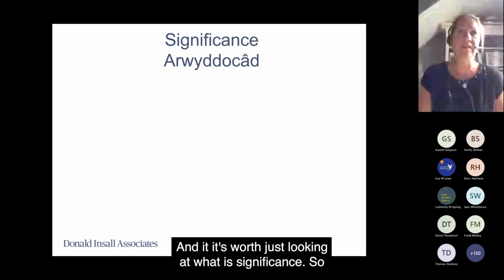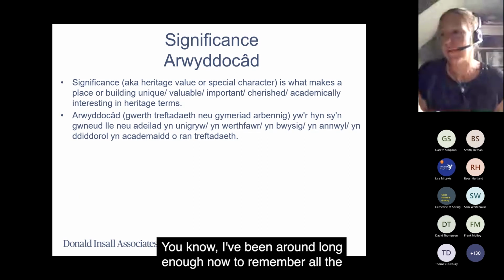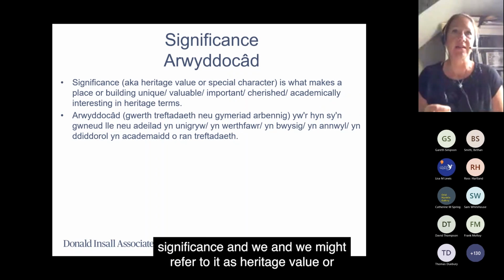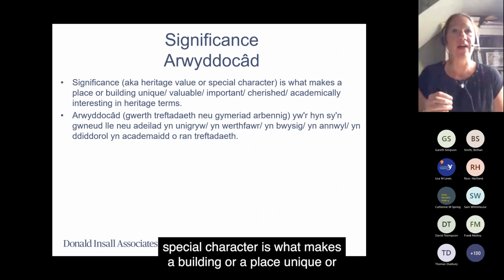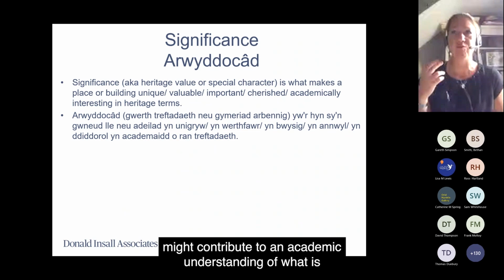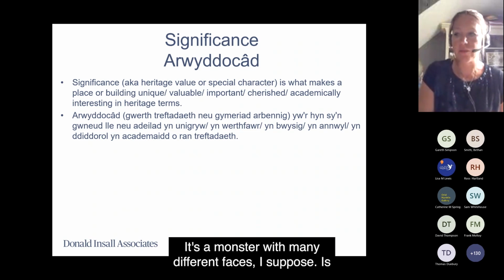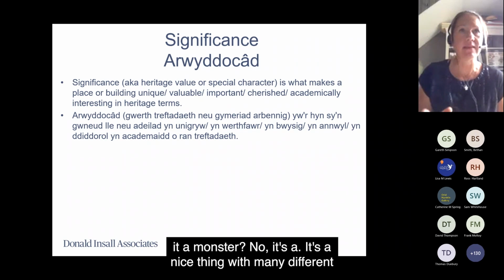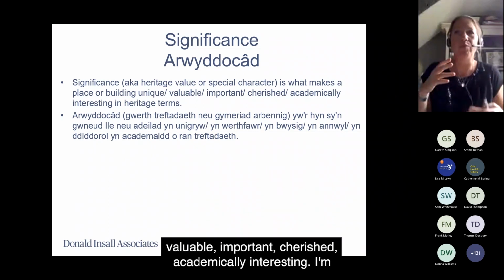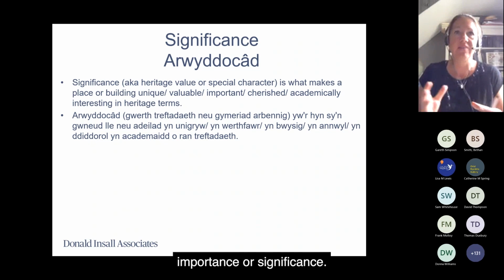And it's worth just looking at what significance is. I've been around long enough now to remember all the different words that came before significance. We might refer to it as heritage value or special character, and it is what makes a building or a place unique or valuable or important or cherished, or perhaps might contribute to an academic understanding of what is interesting in heritage terms about a place. So it's a monster with many different faces, I suppose. Is it a monster? No, it's a nice thing with many different faces, but they all amount to the same thing. In trying to use these different words like unique, valuable, important, cherished, academically interesting, I'm trying to get to the idea that there is a general consensus of what is heritage importance or significance.